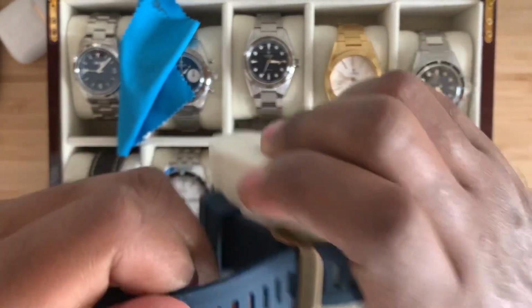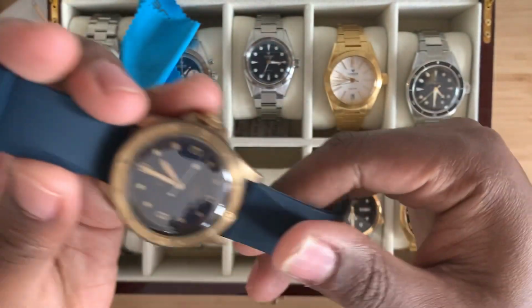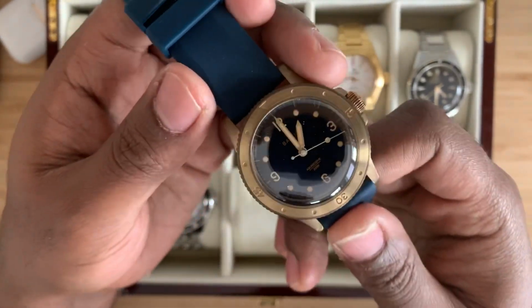I have put this on an aftermarket strap. It took me a while to find a rubber bracelet. This originally comes on a Baltic Tropic. That is really nice, but to me, it's a little bit flimsier than I like my rubber to be.